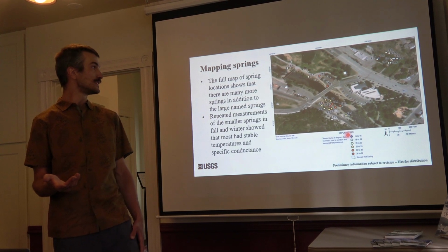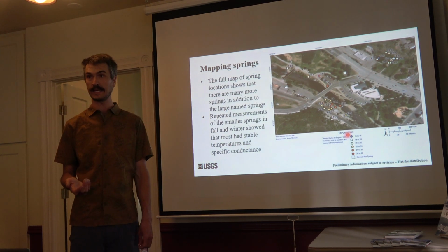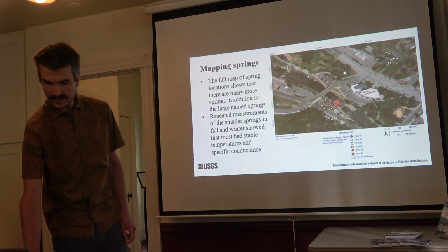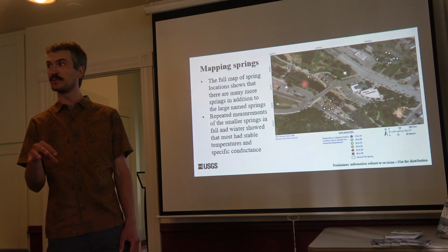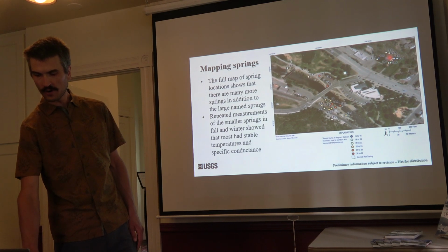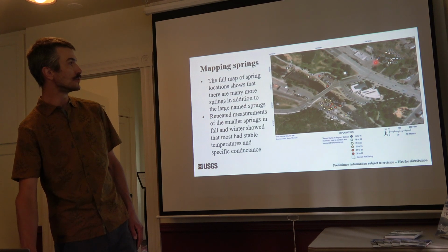So when we produce that full map of the springs, we come up with about 26 mapped springs in the vicinity of the river and in Iron Springs Park. And they're shown here with the symbols colored according to their temperature. Most of them are all around the same temperature along the Yampa River. They're between 19 and 25 degrees C. And then you go across to Iron Spring Park, and they're between 15 and 22 degrees Celsius generally.